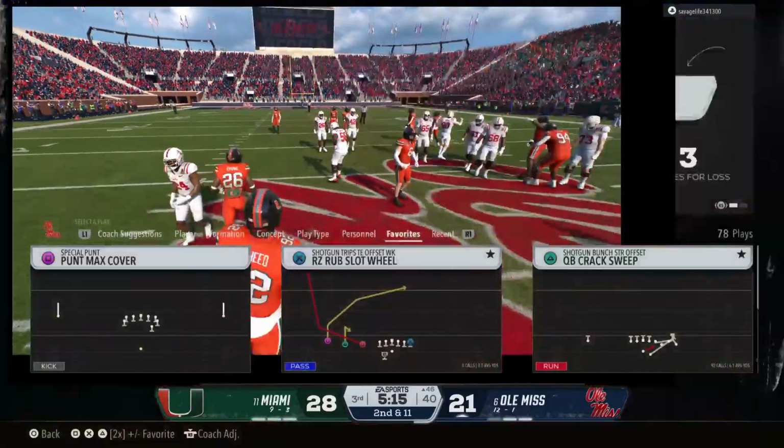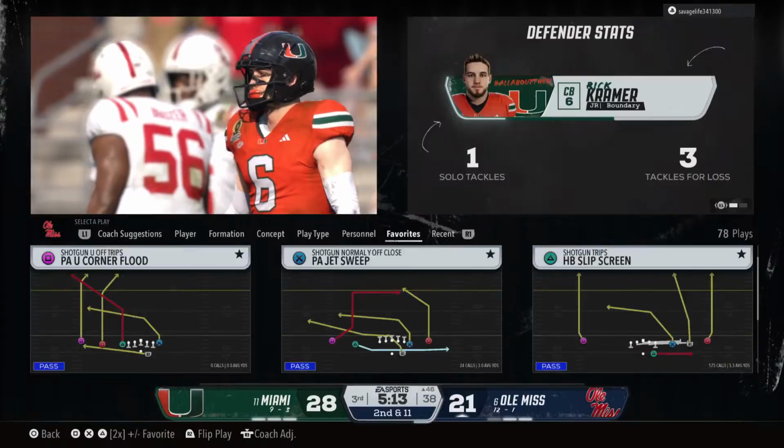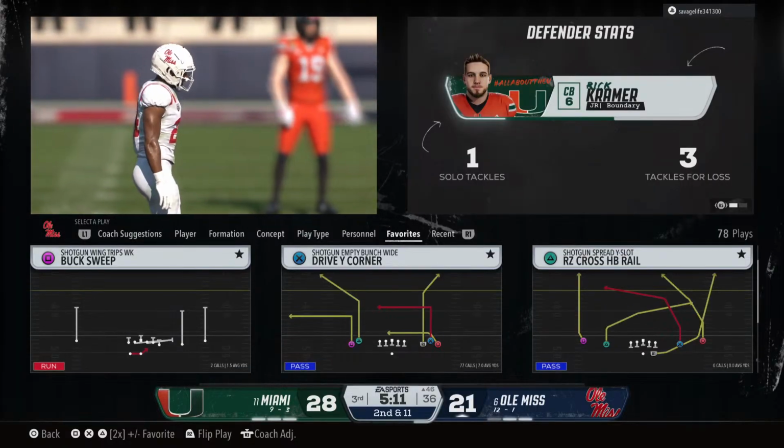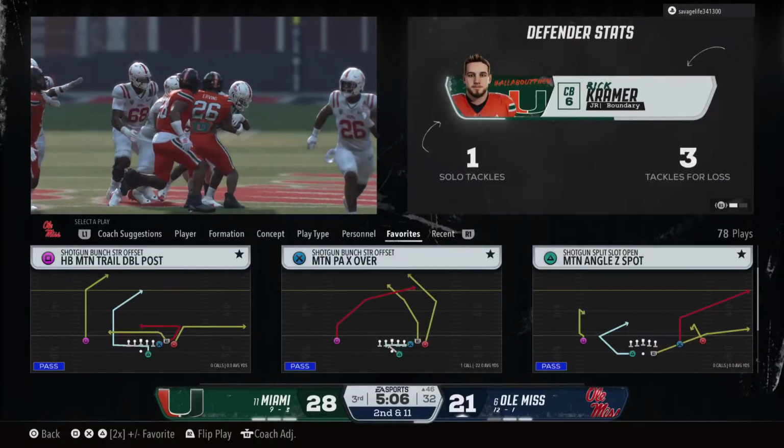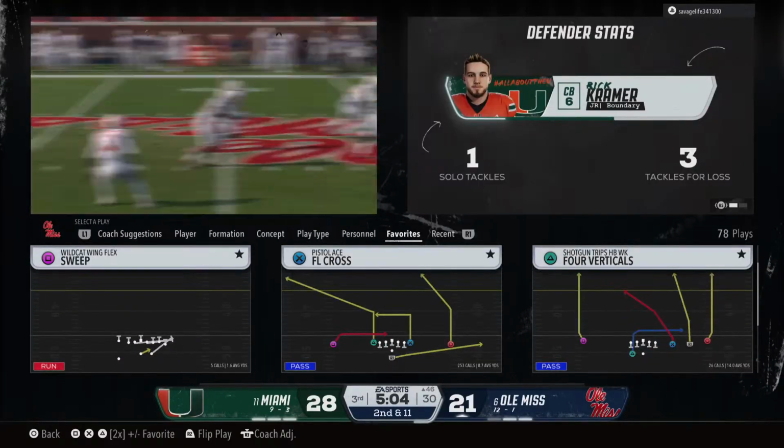Well, if he would have stayed on his track and stayed more to the inside, I think that play opens up for a nice gain. Instead, he's looking for the big play, bounces it to the outside, and there's just too much speed on that defense.